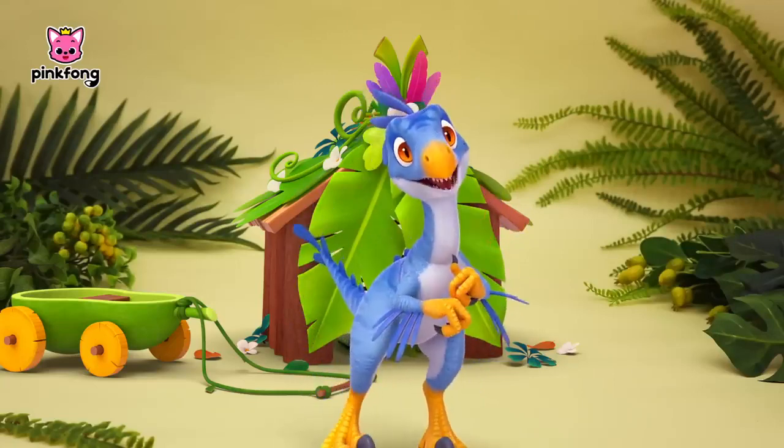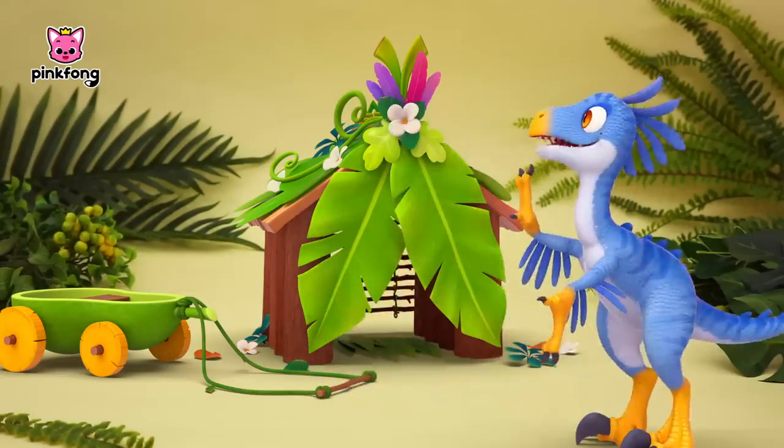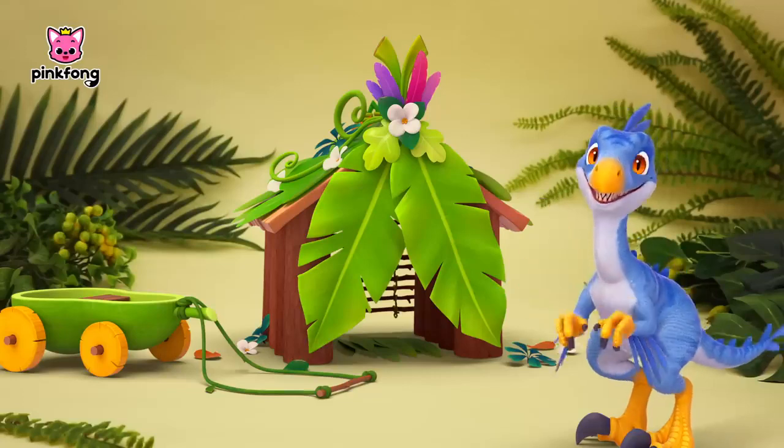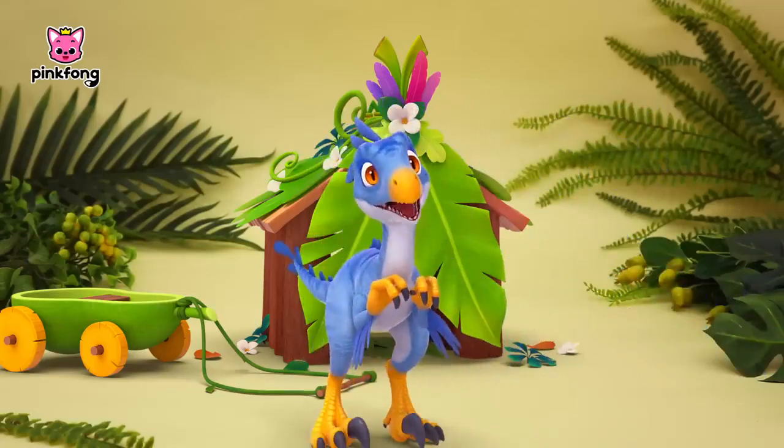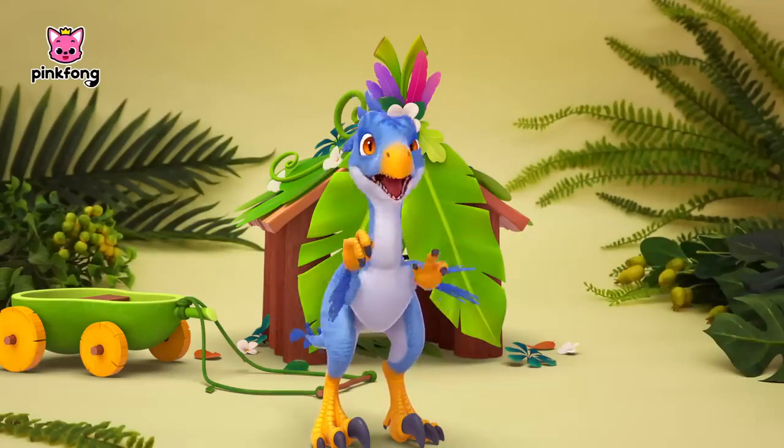Hi, I'm Bella. Do you like the house I made? Isn't it cool? There are lots of other cool pieces. If you're curious, come visit Pinkfong Little Dino School.